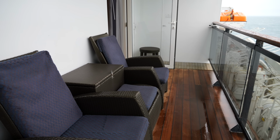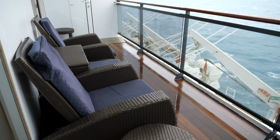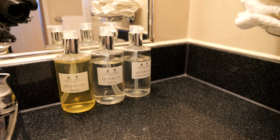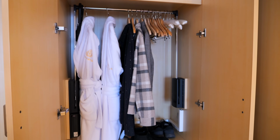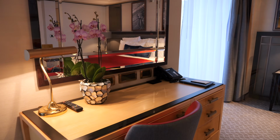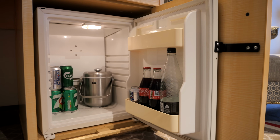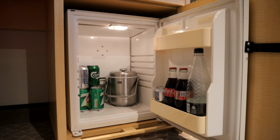The suite itself was adorned with several exquisite touches, enhancing our stay significantly. We were greeted with the delightful indulgence of Penhaligon's luxury toiletries, fluffy bathrobes and slippers, and the charming presence of fresh flowers. The addition of a luxury coffee and espresso machine, alongside a complimentary minibar stocked with our choice of 2 bottles of spirit, added a personalised touch.